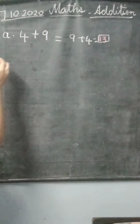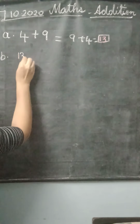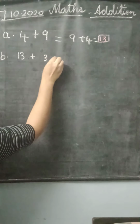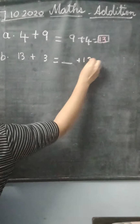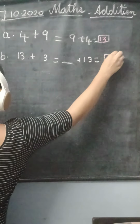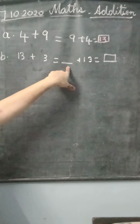I'll do the B. B says 13 plus 3 is also equal to dash plus 13, and you arrive at the answer. So 13 plus 3 can also be written as 3 plus 13.